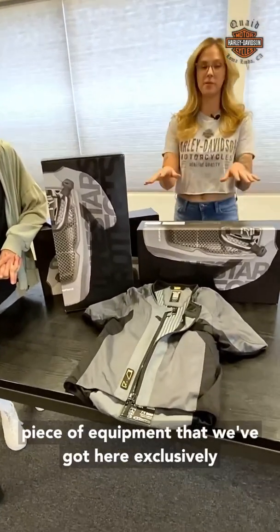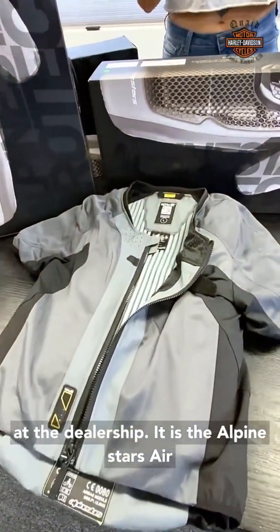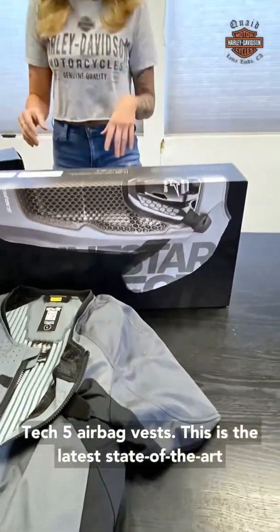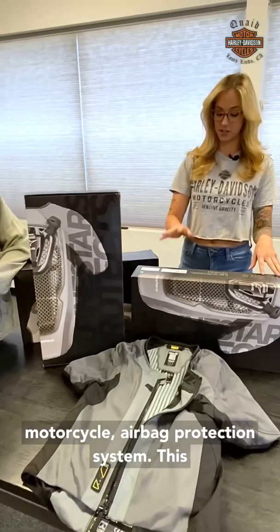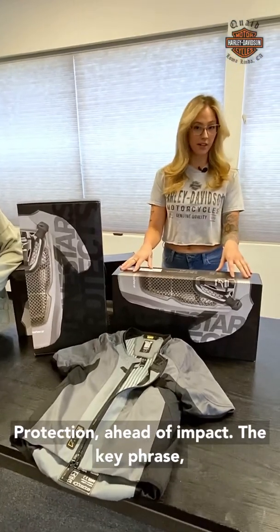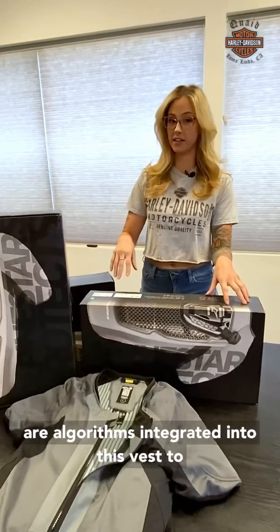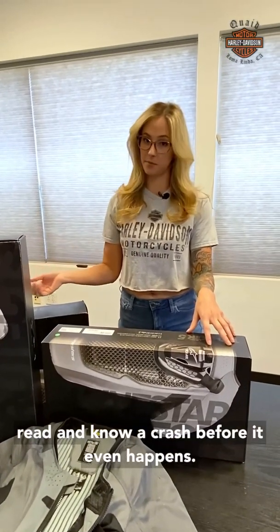Talk about this new piece of equipment that we've got here exclusively at the dealership. It is the Alpinestars AirTech 5 airbag vest. This is the latest state-of-the-art motorcycle airbag protection system. This is going to provide you with full upper body protection ahead of impact. The key phrase there is actually ahead of impact, because there are algorithms integrated into this vest to read and know a crash before it even happens.